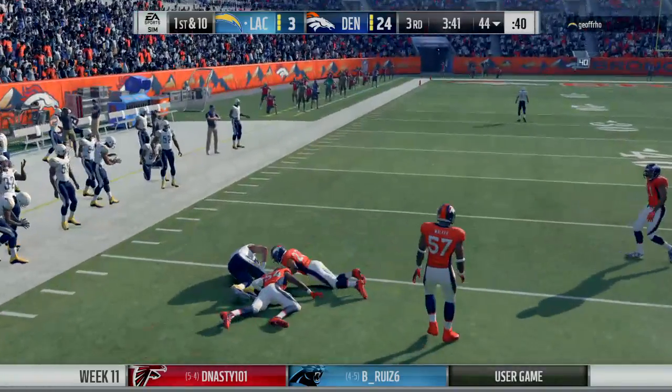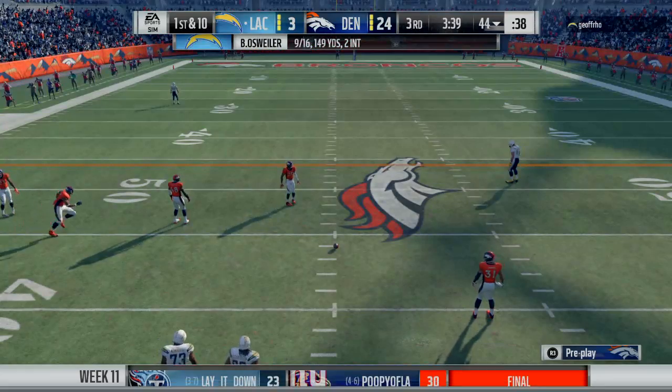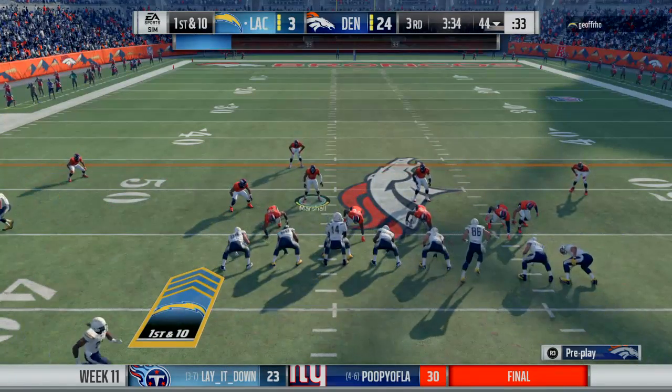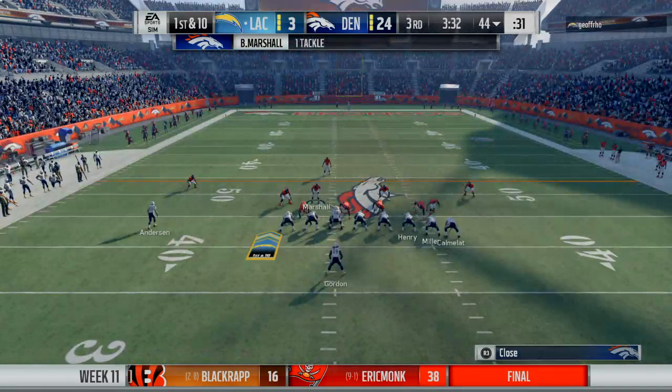Well, just something to build off of. That's what they're looking for here. And they'll get it up just short of the 45 at the 44. They call it a gain of 19, and it moves the chains.